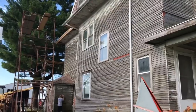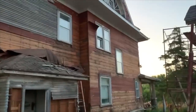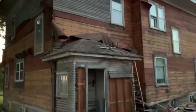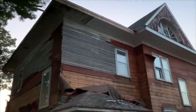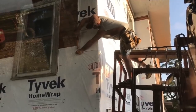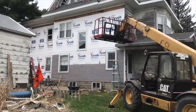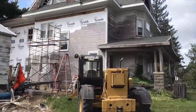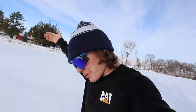Here we go on the new siding. We got a bunch done on the house today. She's been a big job. We got some new soffit up above. Got a good start on it anyhow. Just like that, we're back in the present.